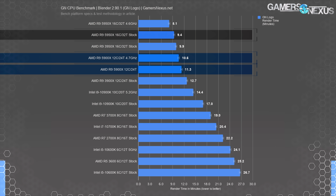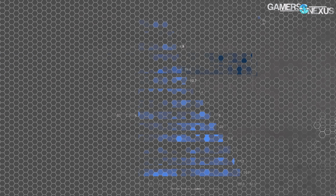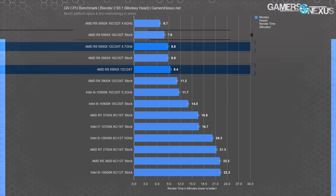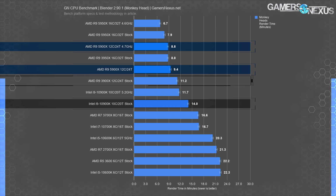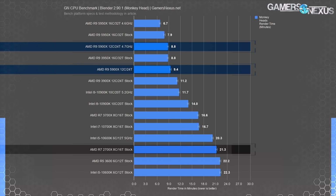As for the 5950X, if you're debating whether you should buy the 5900 or 5950, that would give you an additional time reduction of about 17% versus the 5900X. In the GN Monkey head scene render, the R9 5950X CPU required 7.9 minutes, ahead of the 5900X stock CPU by about 16%. The 5900X was ahead of the 3900X by 16% as well, and the 10900K's stock 14-minute result was beaten by 33% by the 5900X. The 2700X's stock result was beaten by 56% by the 5900X.